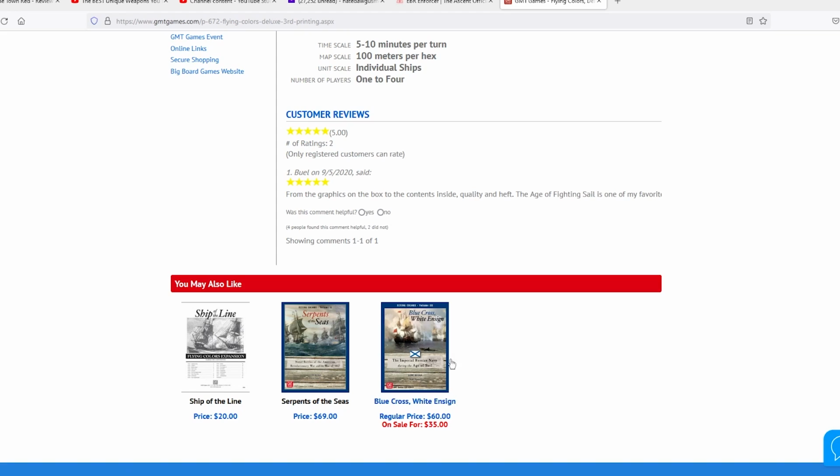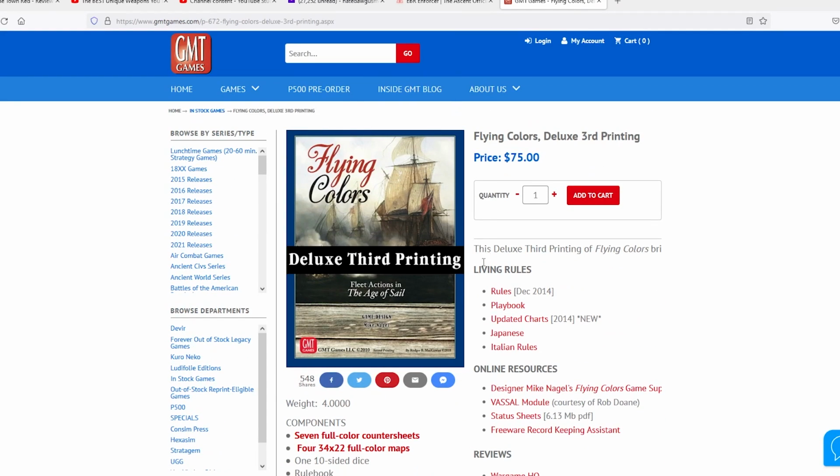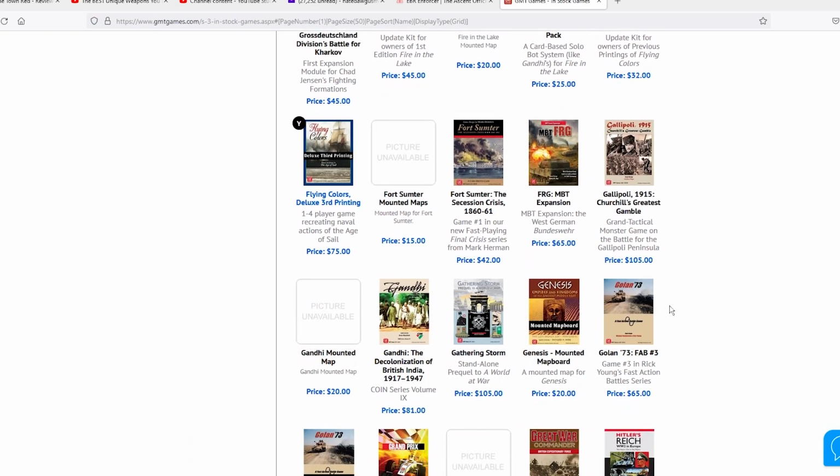Blue Cross White Ensign had some different nationalities in it, and it's on sale right now for $35. I'll tell you what, this is a good one if you're into Age of Sail stuff, right? So like Flying Colors, picking this up for $35 is not a bad deal at all. I don't think you're going to be able to combine that with the sale, but if you can, all the better. But Flying Colors, definitely an excellent game. Always loved that one. So that would be a really good one for you guys to pick up.